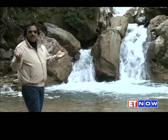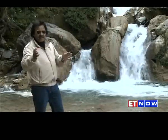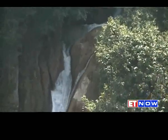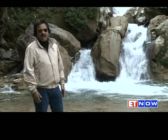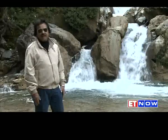I'm here at a place which is the biggest attraction of Mussorie, the Kempty Falls. This is from where the Kempty Falls start. It flows down the mountainside and drops from a great height, becomes a wonderful sight, and I strongly recommend that if you are in Mussorie, you must come and have a look at it. Later on, this falls flows down as the Kempty River.